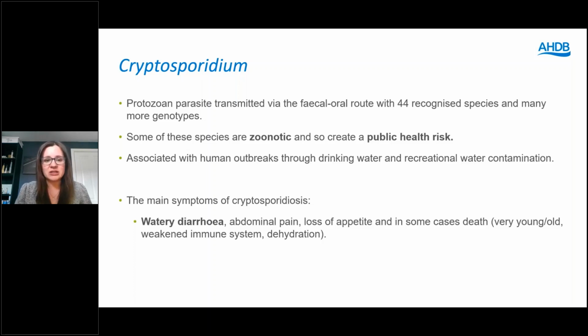Human outbreaks tend to be associated with contaminated drinking water and also contaminated recreational water, things like swimming pools, so it tends to affect young children. The main symptoms of cryptosporidiosis are watery diarrhea, as it's a gastrointestinal parasite. We also see abdominal pain and loss of appetite, and if it is in an immunocompromised person, or a very young or a very old person, it can sometimes lead to severe dehydration and sometimes death as well. And this is also the case within our animals, which also get Cryptosporidium.